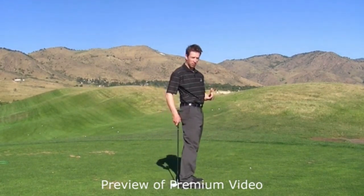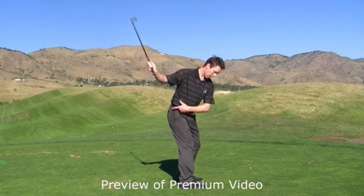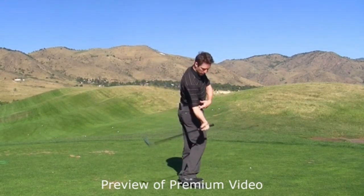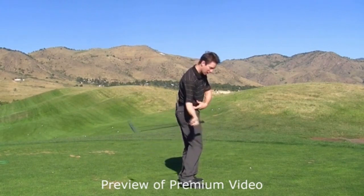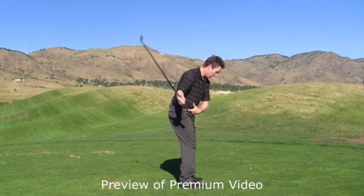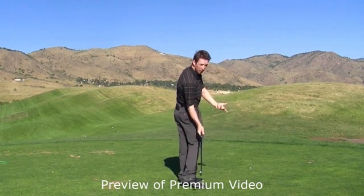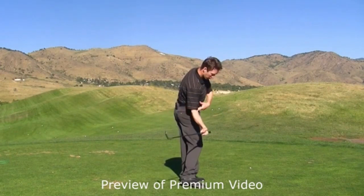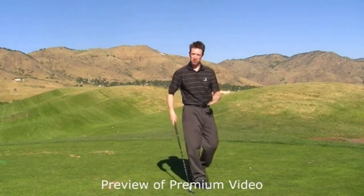That's what we're looking for, because if you start to create this look, it makes it very common for the club to drop to the inside and get stuck. It makes it really common to hit blocks and pushes and snap hooks, and it's also a little hard on your back and your hip. So apart from those problems and several others, it's very important that you learn to maintain it.